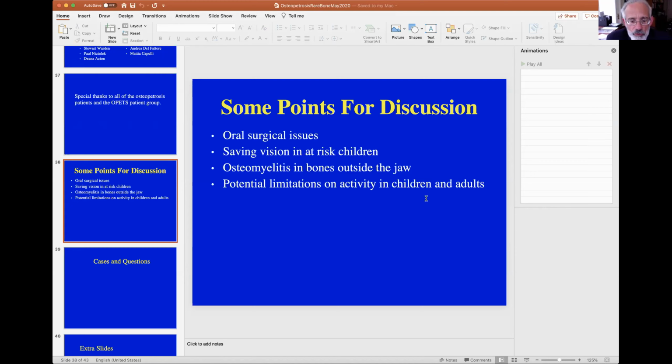Many of the members of the audience and the physicians here have dealt with children with a wide variety of rare diseases. And it is hard sometimes to counsel them. The parents always want to know what they can and can't do. And you can't give them a hard line.